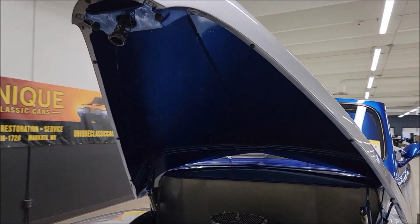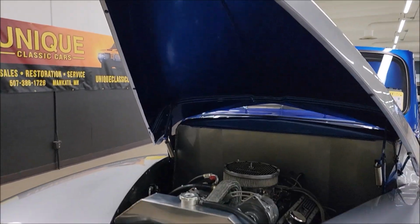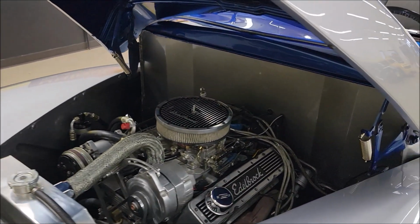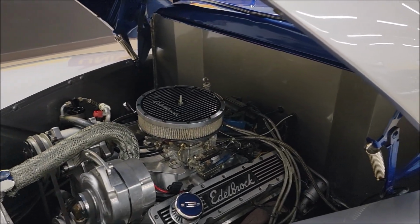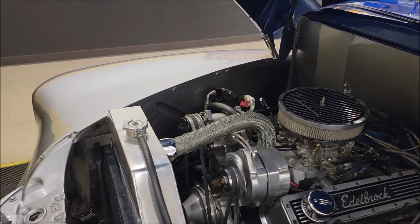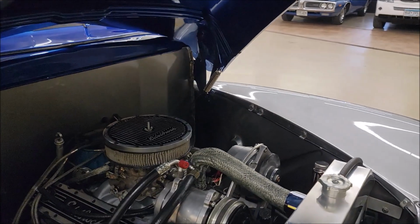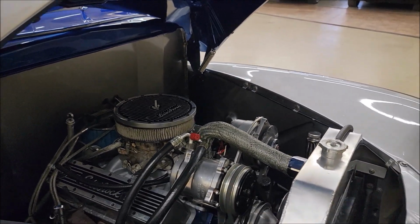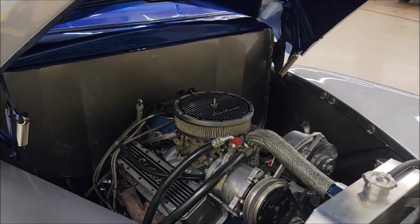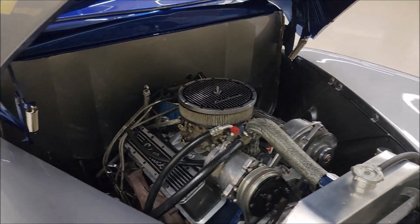All right, underside of the hood, painted blue, if you can see that, matching the top half of the car. Aluminum radiator, Edelbrock 4-barrel, HEI ignition, Edelbrock intake manifold. And remember, power steering, power brakes, AC. AC blows cold. Very presentable engine bay. A lot of polished work done in there. Best of all, smooth running.